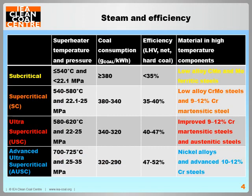Although components manufactured from nickel alloys are 5 to 43 times more expensive than using steel, it is estimated that with superheated steam temperatures of 700 degrees Celsius, the use of nickel alloys becomes economically favourable.